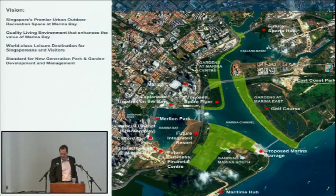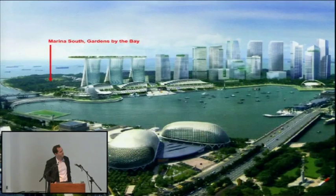Just a bit of a reference, the Gardens by the Bay project is actually three parks around the main marina in Singapore, with the main park being Gardens by the Bay Marina South, which is actually all we worked on in the end, although the competition was for all three gardens. Now it's also quite close to the Esplanade, so it's an exciting environment.